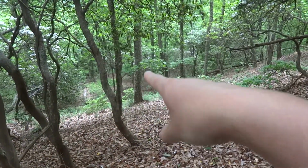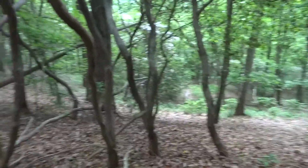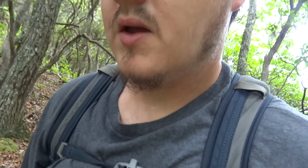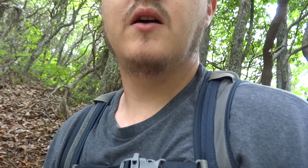So, like 30 yards off the trail, there's a great tree right here. Get up in that tree, you can see down in that bottom, it's a little funnel. Deer can funnel through here. This is where you kill a big one at. That's why we're in here. You can notice how loud it is once we get off the trail. These leaves are super thick. But we may have just found our spot.